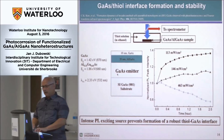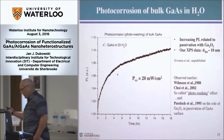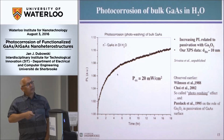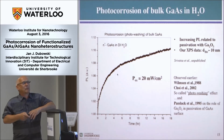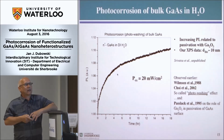So then, a couple of years later, we started working again, trying to understand this process. Then we looked into some publications where people were talking about the so-called photo-washing effect in gallium arsenide. This photo-washing effect in gallium arsenide was reported in the 80s, end of the 80s and 90s.